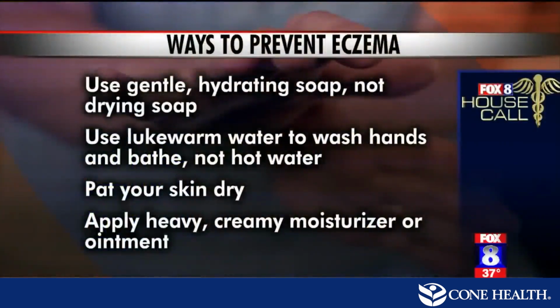Now, what do you mean by a drying soap? What type? Well, I'm not allowed to say brands, but there are some that are extremely drying and others that are pretty gentle and hydrating. And so I recommend a gentle hydrating cleanser soap for sensitive skin typically.